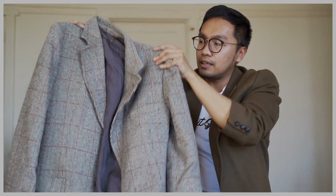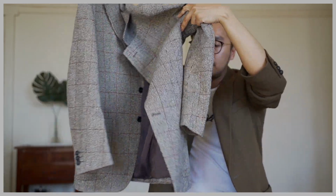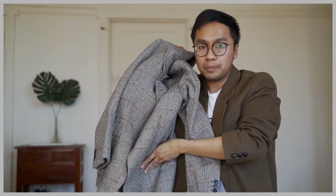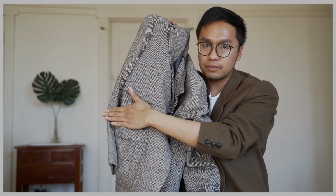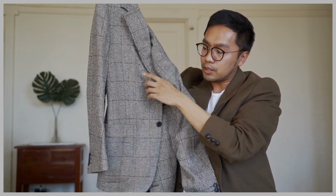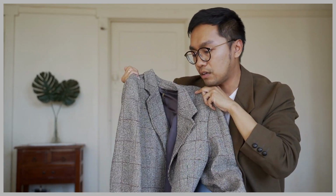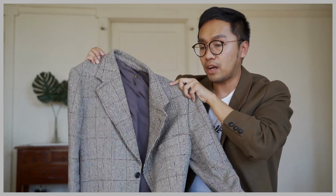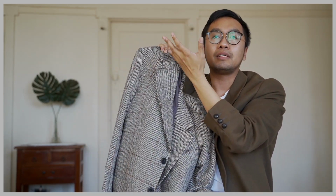So next is this tweed blazer, and this is a sportswear kind of blazer because the pockets don't have that cover here. You know, they usually have this pocket here, and this doesn't have it. It's quite casual, but I feel like you can easily use this on a date or at an event. So yeah, I'm thinking of wearing this with a turtleneck.